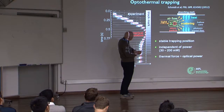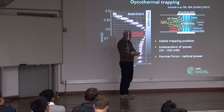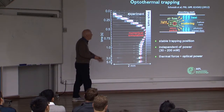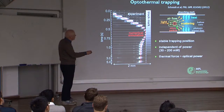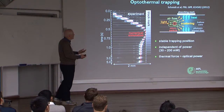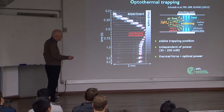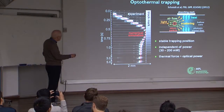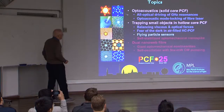So the optical force is balanced by this Knudsen pump force. And it turns out that they scale. You turn up the optical power, the thing gets hotter, the optical forces go up, but still these two completely different physical effects balance. And the particle ends up being trapped. So this is a kind of optothermal trap. He did some modeling, and you can see the thing bouncing off nothing and coming back to a stable position. Quite fascinating.